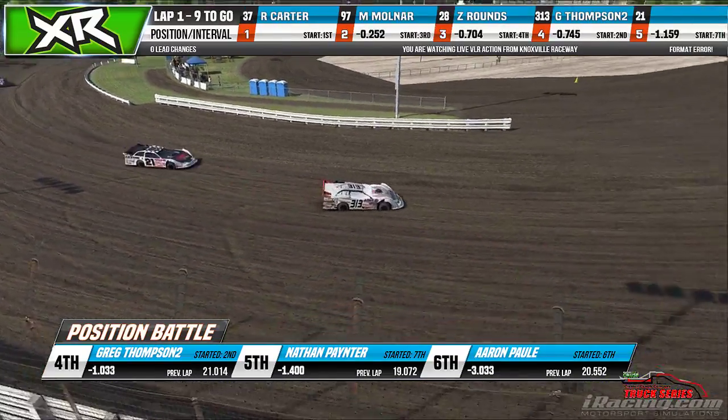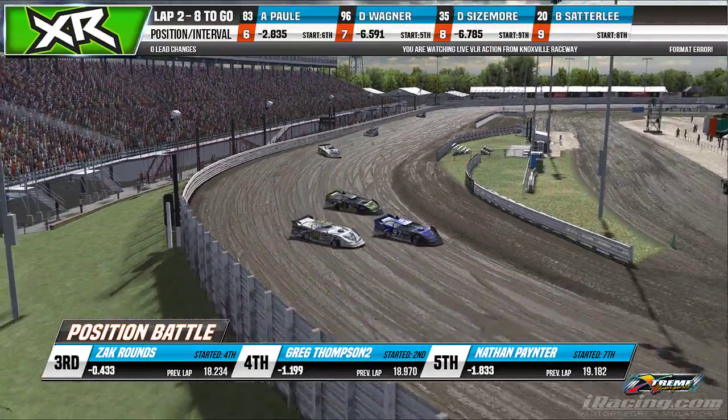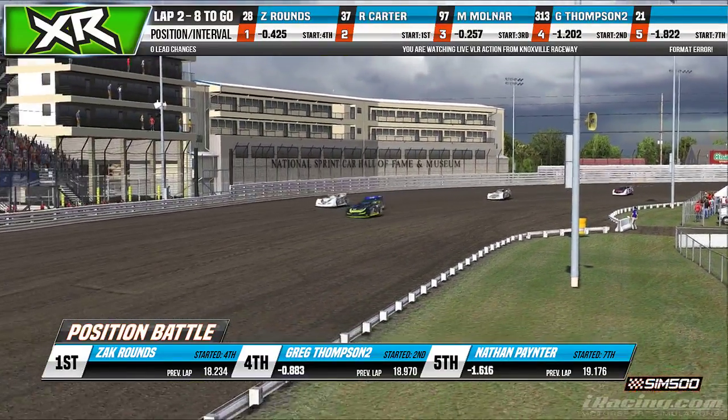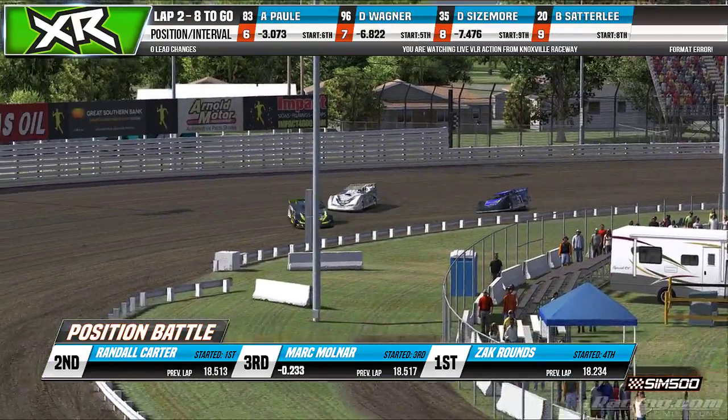Yeah, you never want to hit that inside curb. It will unsettle the race car big time. Painter gets the wall, but the battle is on for the race lead. Mulder to the inside, 3 wide. Here comes Rounds from 3rd to 1st, if you don't mind, in one corner. What a drive from the 28.